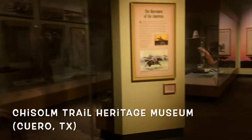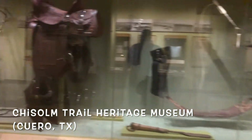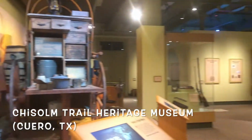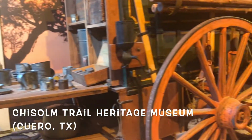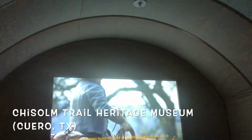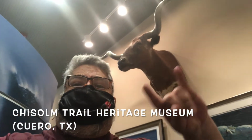When I was there, they had a lot of cowboy memorabilia from Spanish countries, such as Argentina, Bolivia, Mexico. But it mostly focuses on the Chisholm Trail that used to run from Texas up into Kansas, so they could deliver those Longhorns to the railroads. There's a chuck wagon. That's pretty awesome. That's where they kept all the food, all this delicious chili, I'm sure. And they have a short movie you can watch to learn more about the Chisholm Trail. I love Longhorns.